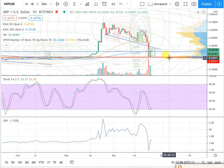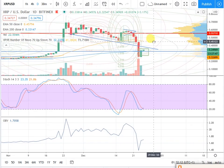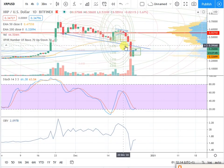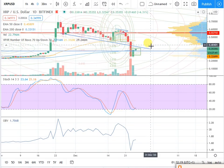Now, looking at some of these fib rings, we can kind of catch a few targets. We still have this downward baseline combined with this 2.618 fib circle ring, which tells me that there are some possible targets of where we can see price propagating. Now, in my opinion, the correction might not be over.